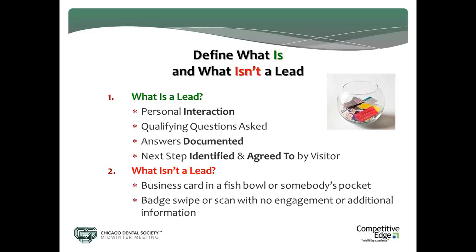That's right. And I'll tell you what else I don't really consider a lead: just swiping or scanning a badge with no engagement and no additional information.